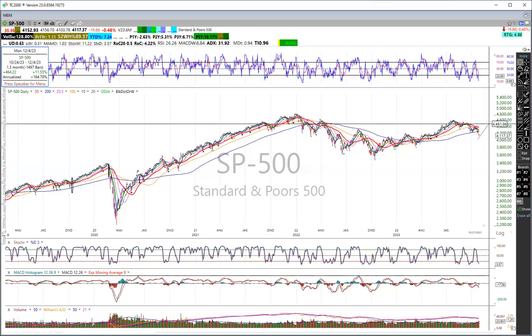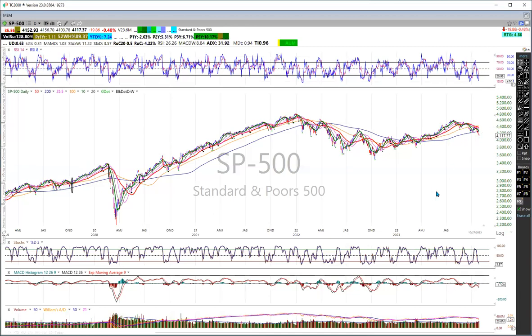To see what volume is telling us as to whether this is it and we're right and we're good to go into the year-end rally, or there's still some shaking that needs to happen here. So that's the S&P 500 in the long view.